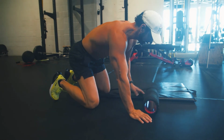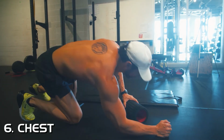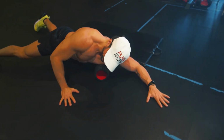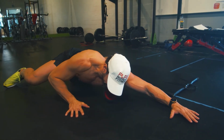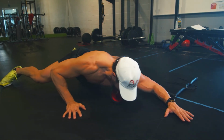Next, the chest. I'm just going to turn sideways and I'm going to have it on an angle. I'm going to drop down on my chest. And for this area, both hands are on the floor, one hand is bent. I'm going to go forward and then back. Put my body into it, forward and back.